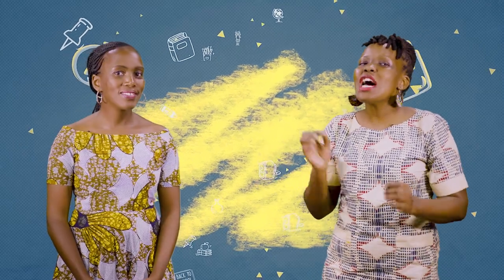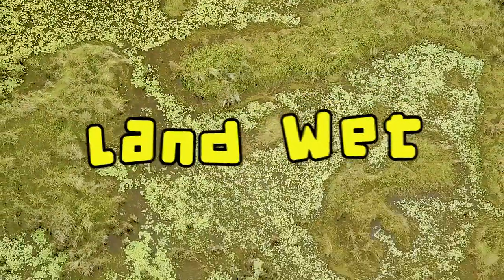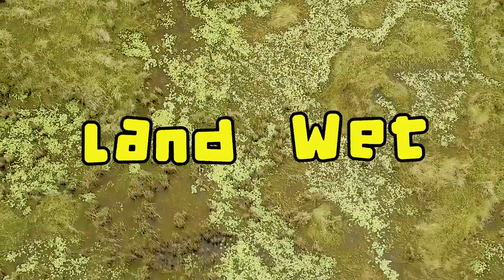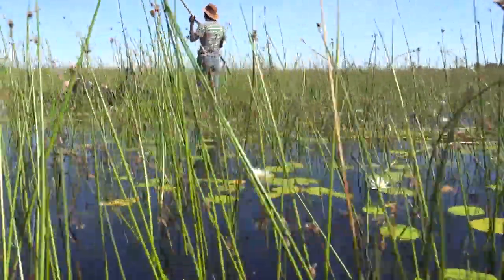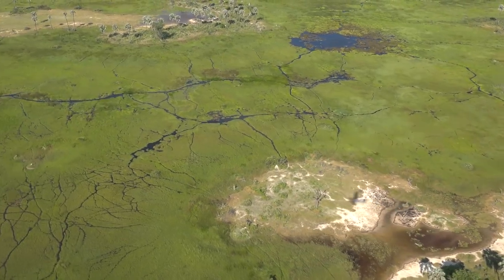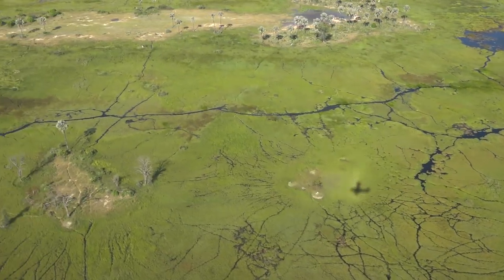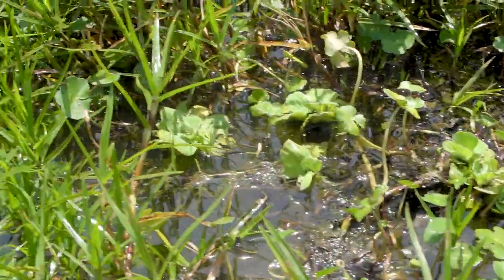So now we know that a wetland is land that is wet. Exactly. The water might be salt water or fresh water, like a marsh, edge of a lake or ocean, a delta where a river meets a sea, or areas that regularly flood. So, if I wanted to find a wetland, where would I look? You will know when you get to a wetland because your feet will start to sink into the ground below and they'll get covered with water.